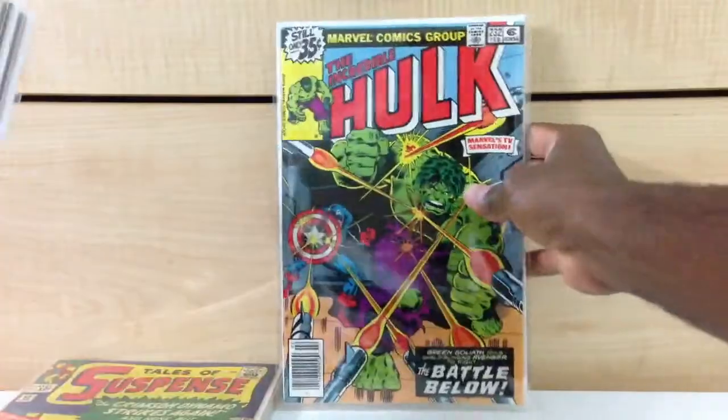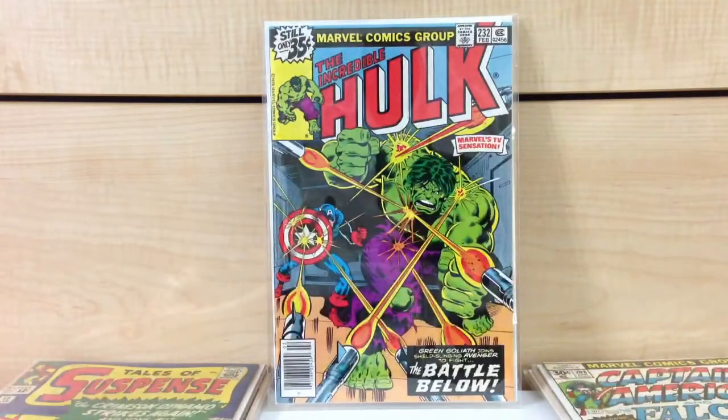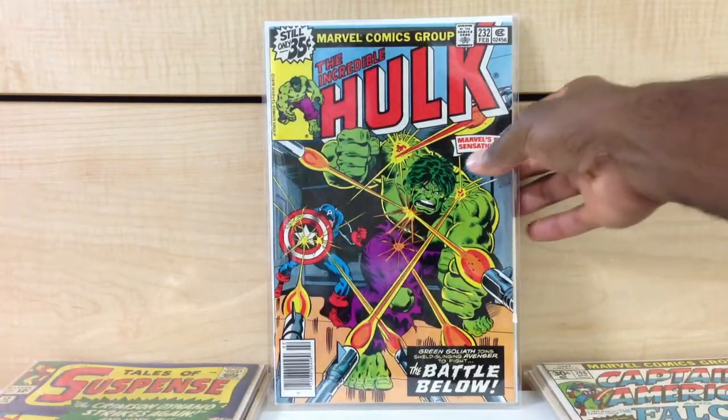Okay, Incredible Hulk, number 232. This was on my list for some reason. I'm not quite sure why. Like, I read the issue and, you know, nothing major happens. I mean, it's a cool cover, you know, has Cap on it. But it was on my list, I'm not quite sure why. But I bought it anyway, it was like $3, so I'm like, okay, alright.